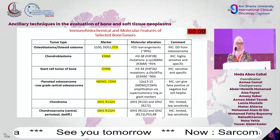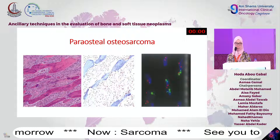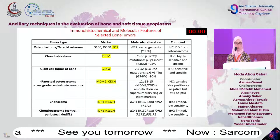And coming to parosteal osteosarcoma and low-grade central osteosarcoma, which can show MDM2 amplification and CDK4 amplification, and immunohistochemistry showing diffuse strong nuclear positivity for this marker. Parosteal osteosarcoma and low-grade central osteosarcoma show amplification of MDM2 and CDK4, and the molecular testing is again better than immunohistochemistry.